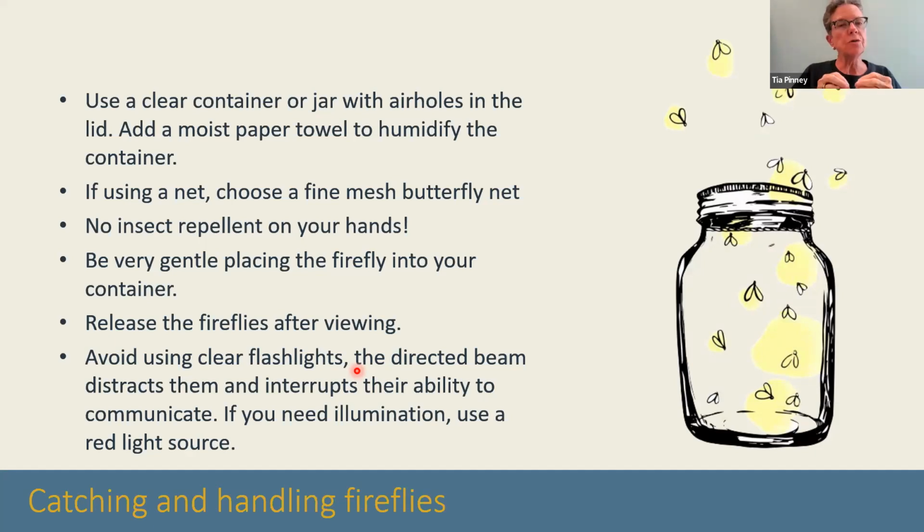They do like moisture. They do need moisture. So a little piece of moist paper towel or something like that inside your container to keep it humid is great. If you're using a net, then a fine mesh butterfly net is the only thing that's going to hold them. You cannot have insect repellent on your hands. This is probably the most important piece of information on this whole page.